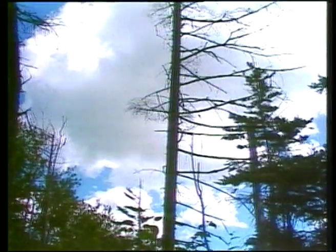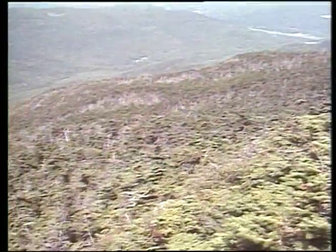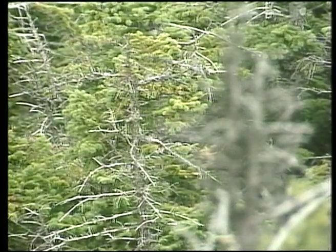In some countries, it's known dramatically as the death of the forests. All over the world, large wooded areas, once lush and green, are now sickly and grey. Seeking reasons for this dramatic decline, scientists have been studying the problem on Camel's Hump Mountain in Vermont, USA.